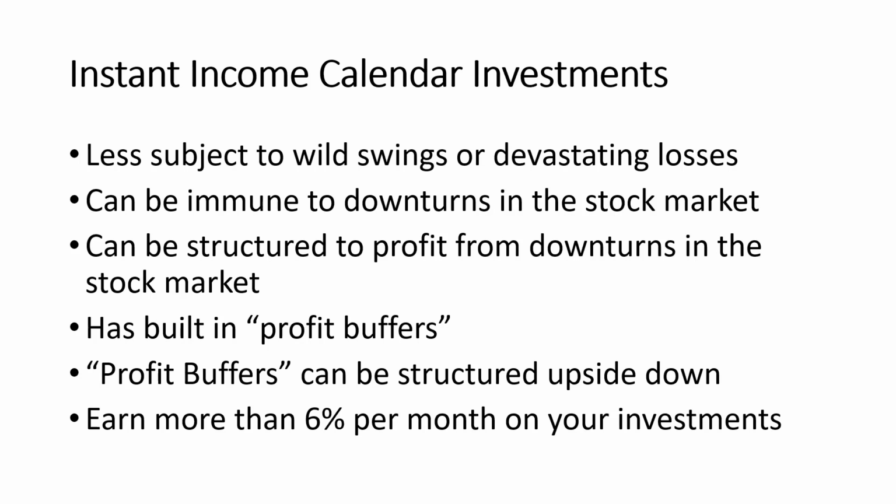In the beginning of December, we had a real downturn in the market. How many of you, with a show of hands, were trying to trade that, trying to invest in it, possibly losing from it? Absolutely. These types of investments breeze right through that type of wild swing. They also are immune to downturns.